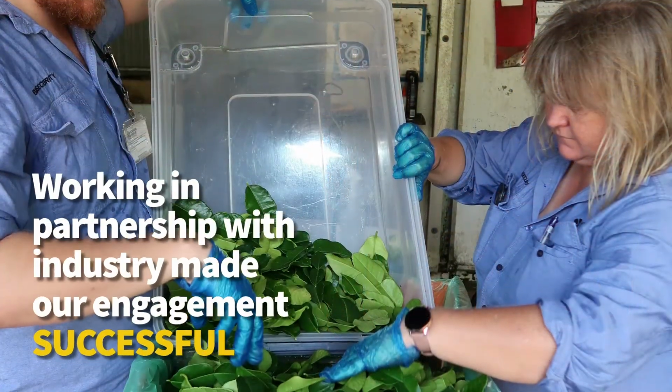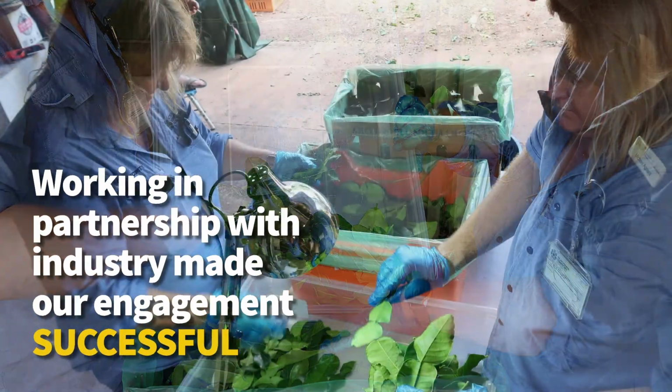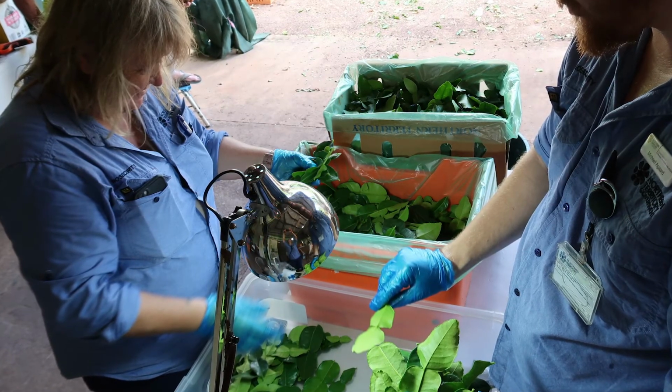The aim was to support the industry and ensure growers would be able to return to trading as quickly and safely as possible. Compliance officers are also working with nurseries and retailers to introduce a monitoring system for restocking plants to improve traceability.